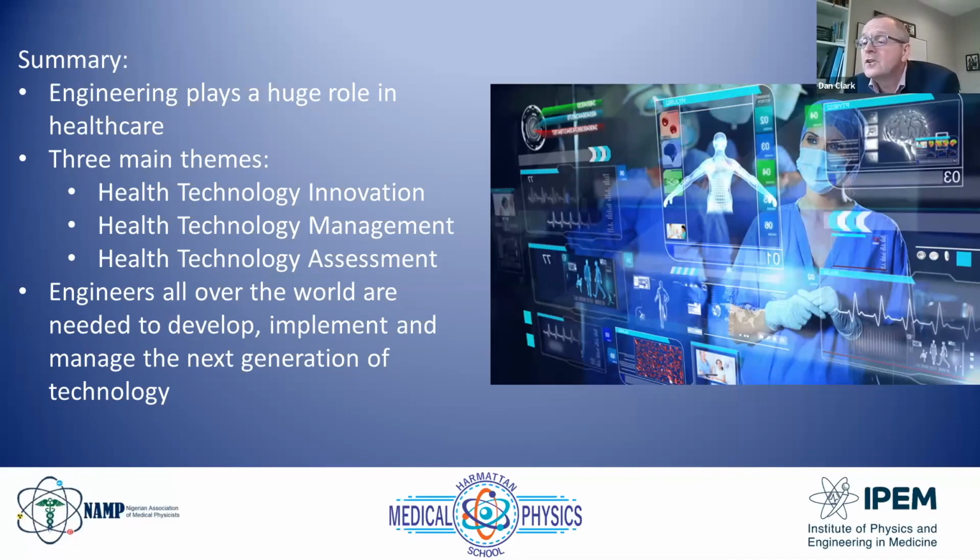Then there's healthcare technology management. We've got a lot of equipment, a lot of medical devices, a lot of technology now used in healthcare. Somebody needs to make sure it's the right equipment. Somebody needs to make sure it's working safely and effectively. And that's the role of engineers in healthcare. And then thirdly, perhaps slightly strangely, this whole idea of measuring the impact of interventions in healthcare, healthcare technology assessment, and engineers with our systems approach, our ability to model behaviors, are ideally placed to support the big, difficult decisions about how we use resources in healthcare.